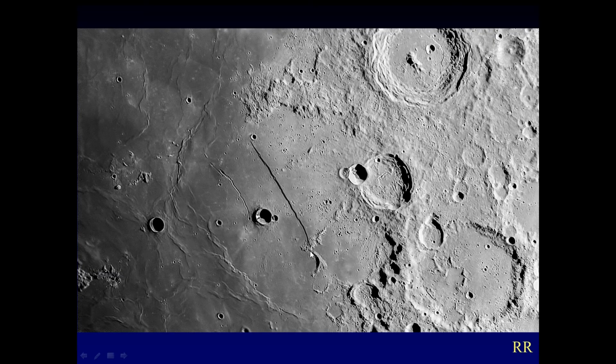This is the Straight Wall. This is Arzachel down here. Just down here you can kind of see this straight wall. It's some 60 miles long, less than a quarter of a mile wide, but it's just an impressive feature.